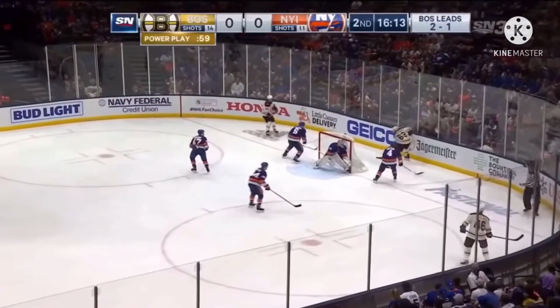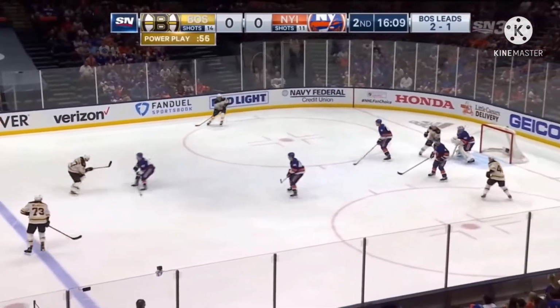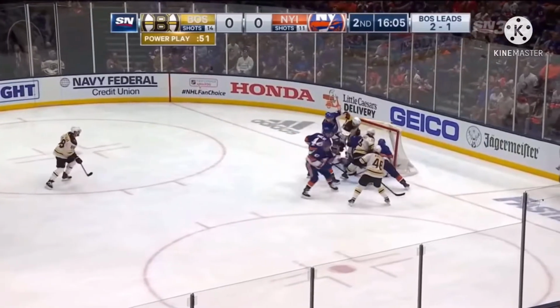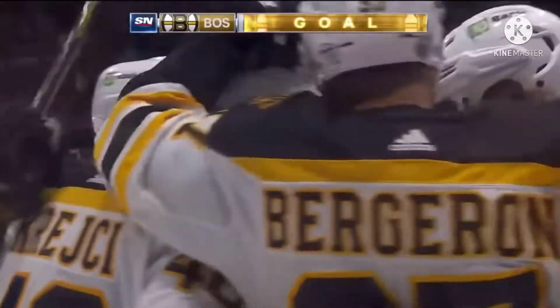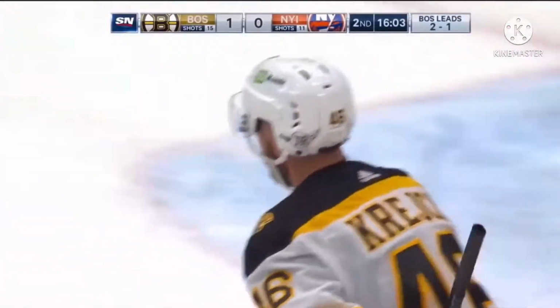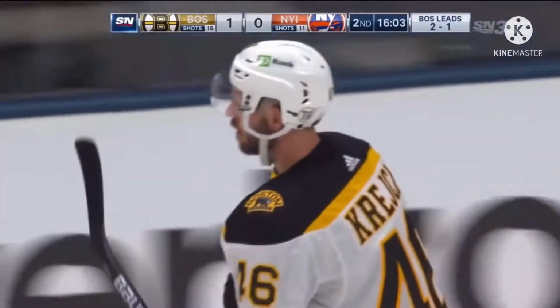Let Green handle him in the corner. Marchand on the puck. Hands it up for Pastrnak. Back for Bergeron. To Pastrnak. He shoots, rolling puck in front. Varlamov fights it up. Krejci scores. David Krejci with his first goal against the Islanders since October 23rd of 2015.